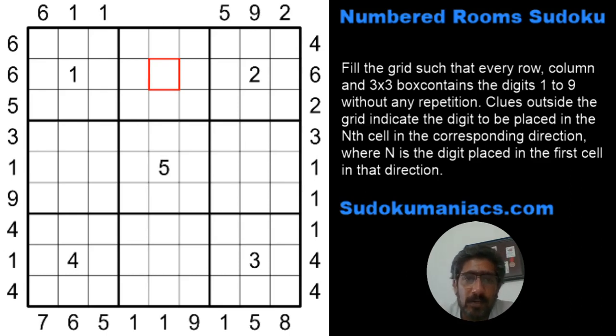It's very similar to X-Sums. In X-Sums, we were taking the sum of the first n numbers where n was the first digit. But here, instead of the sum, we are simply placing the outside clue in the nth position where n is the first digit.